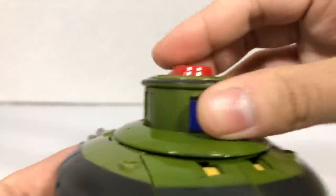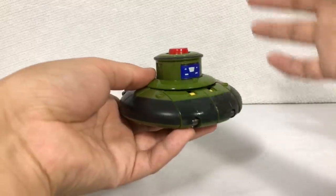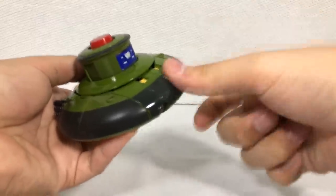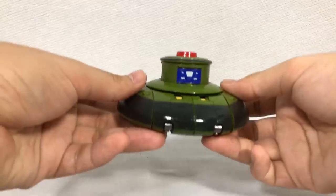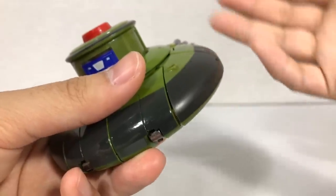So not only does this guy look cute, he feels cute too. I don't even know what that means. What I'm saying is that he's nice to hold and he's got a really nice weight to him. And that's due to some die-cast metal pieces, which of course I found out. And for the most part, this mode holds together really well. But there is this one tab that refuses to go in all the way. I have to assume this problem was fixed in the final release.